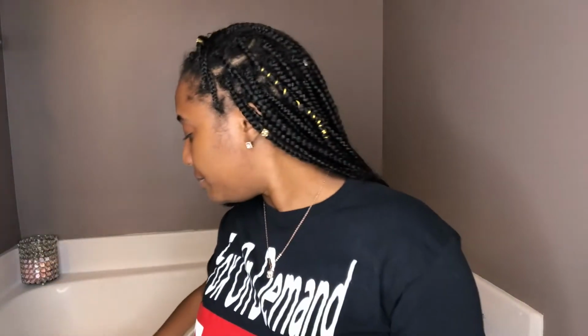That's another professional tip because I'm trying to help y'all keep it pretty and professional. So I want y'all to get a red lipstick, okay? Make sure it's popping, not a dark red lipstick, but get your red one.